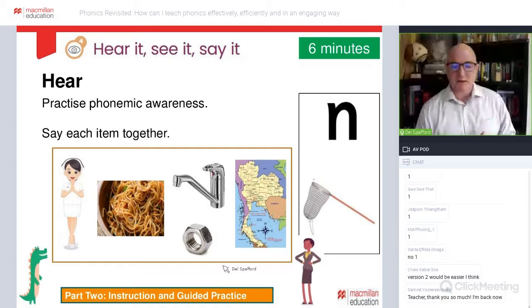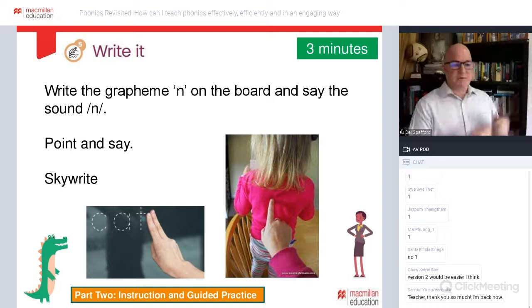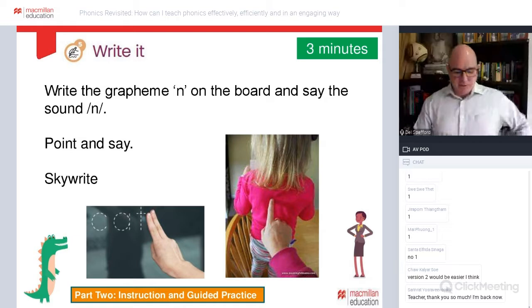We then have a write it. So children start to write the sound now. So you would write the grapheme on the board, and you would say the sound, and you would point and then say it. And children with two fingers, they can then write the sound, and you might say to them how to make the sound, down, up and round and down, and talk to them about the mechanics of writing. You can also play a game where they have to draw or write the sound on each other's backs, and they have to distinguish between maybe one or two sounds that you've written on the board.